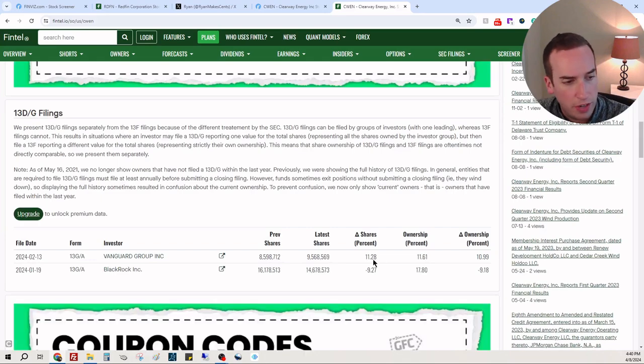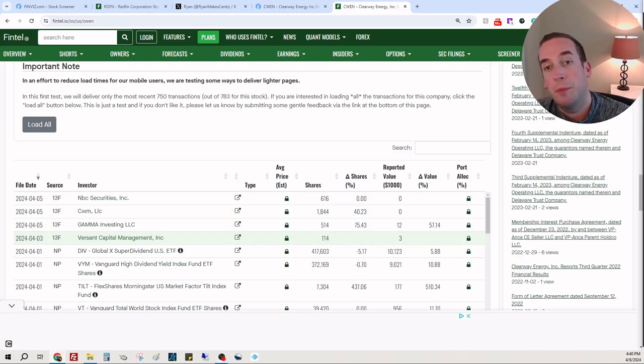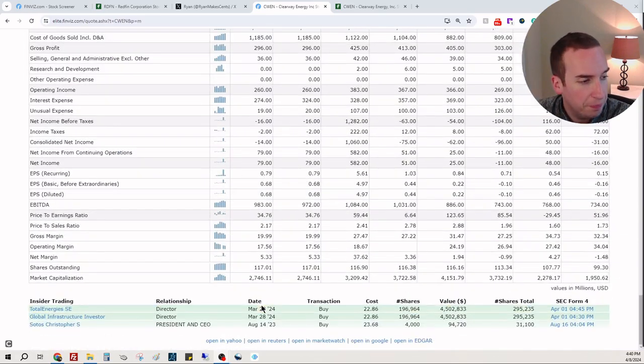Vanguard, BlackRock, of course they own this. Vanguard increased, BlackRock decreased. And we can see April 5th, just a few days ago, we have some people adding to their position. Again, this simple market analysis, what I call simple, is just looking at the chart, looking at the financial data points here, and we can go down and see who's been buying and selling.